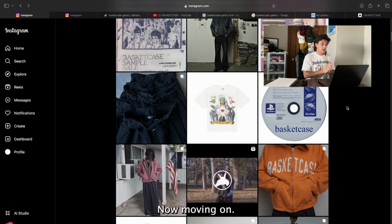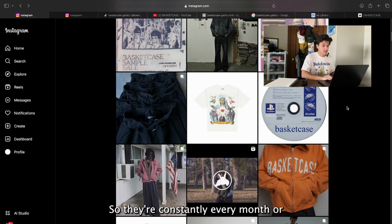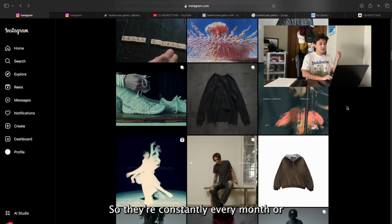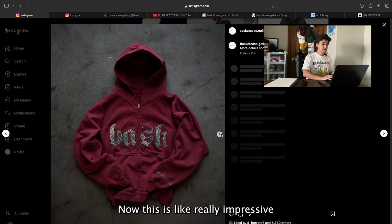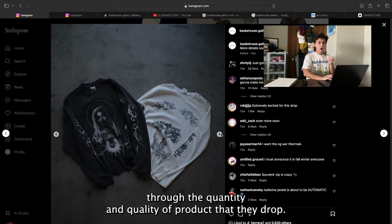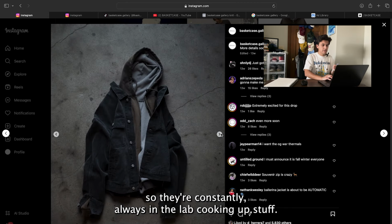Now, moving on, again, I want to really highlight one of the biggest advantages is their output. They're constantly, just about every month in, month out, dropping new product. This is really impressive, the quantity and quality of product that they drop. They're always in the lab cooking up stuff.